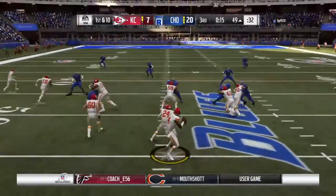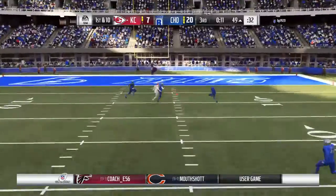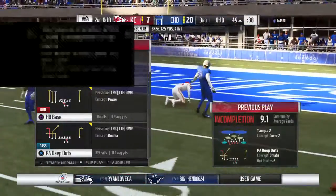That makes it hard to defend. They'll set up a throw. He's going to sling this deep downfield. And it drops down incomplete. Thought he might have had it.